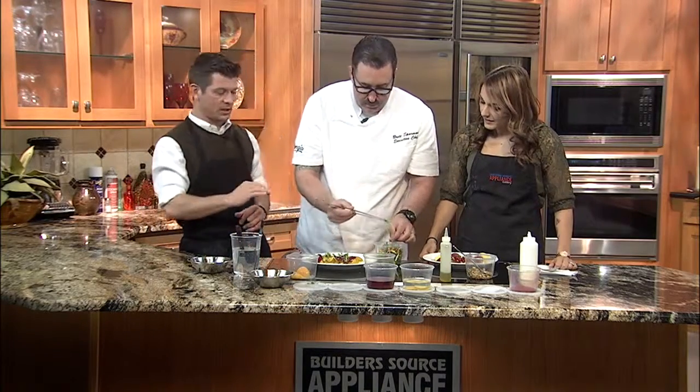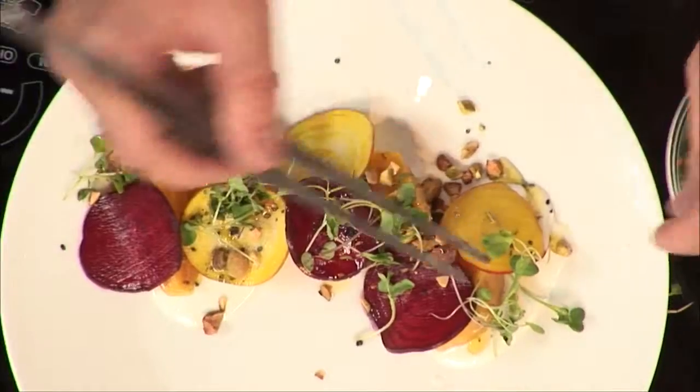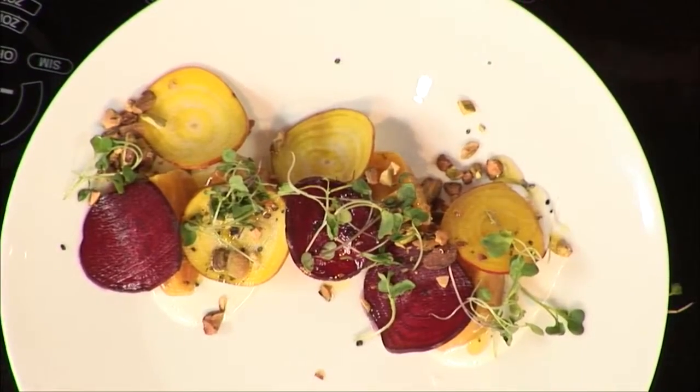Awesome. Well, we're going to keep working on this, folks. Stay with us so you can see the finished product of this composed salad. Is that what you said, a composed salad? That's what. Check out the final composition when we come back.